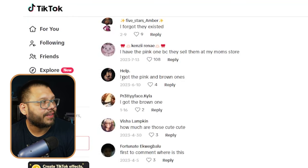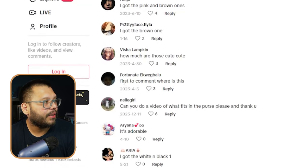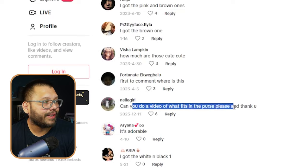Now, taking a look at some of the different comments, we can see that everything is pretty positive. A lot of people actually already have these. "I got the pink and brown ones." "I got the brown one." "How much are those? They're so cute." Now, people are asking to do a video of the inside of the purse, which would be another opportunity to come up with more content to market the product.